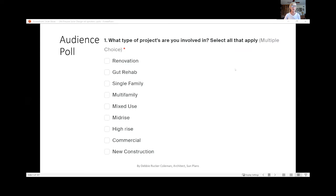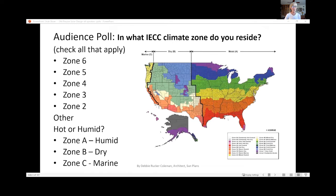Okay, Brett, can we go to poll number 1 now? So it looks like we've got a really strong mix of single family renovation experts here. I wonder what we can do with passive solar there. I know it can be a little limited. And new construction looks pretty high as well if you scroll down. I don't know if you can see that, Debbie, or not. Okay, and then this poll: I would love to know what climate zone you're in. So go ahead, Brett, and that should be launched. Okay, 5. That definitely is the highest, as I probably would have expected. That's where you are, Brett, and that's certainly one of the climate zones that can really benefit from passive solar.